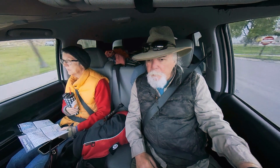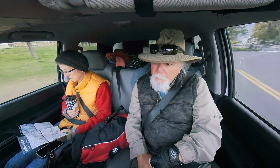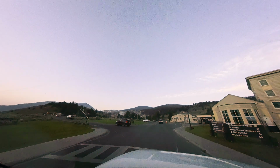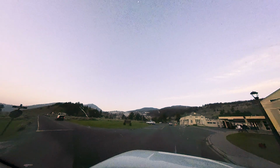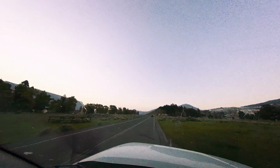Now, do we do something here? This may be our road. If it says Roosevelt Tower. Roosevelt Tower. Yep. Oh, look at that building. The dining room and lounge. Wow. For the staff. Yeah, that's awesome.